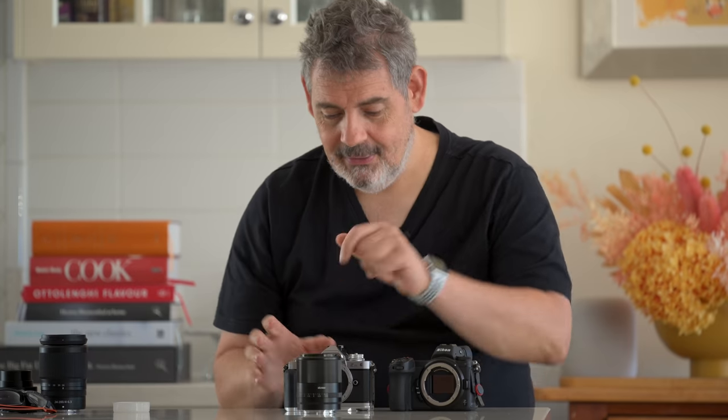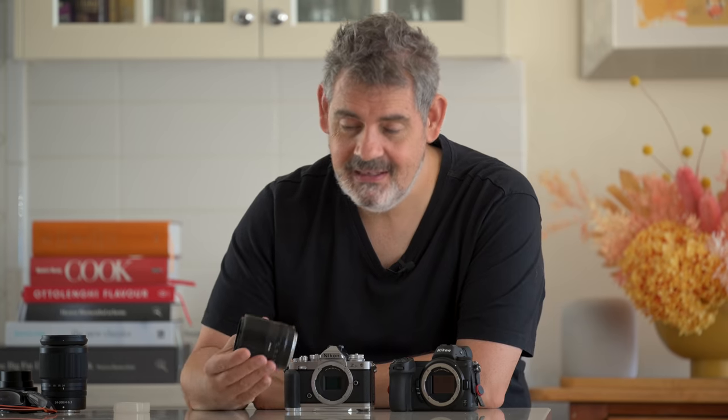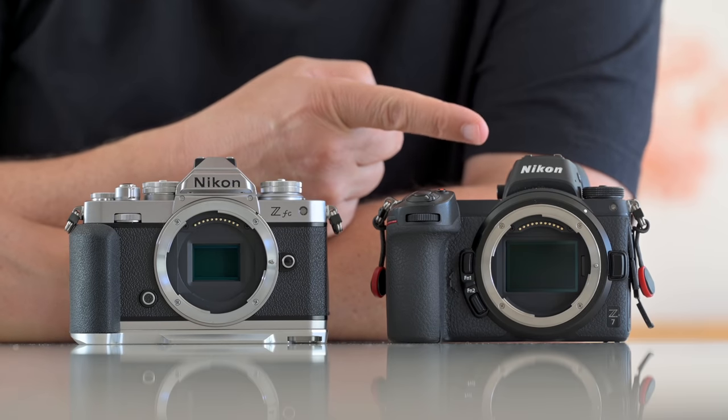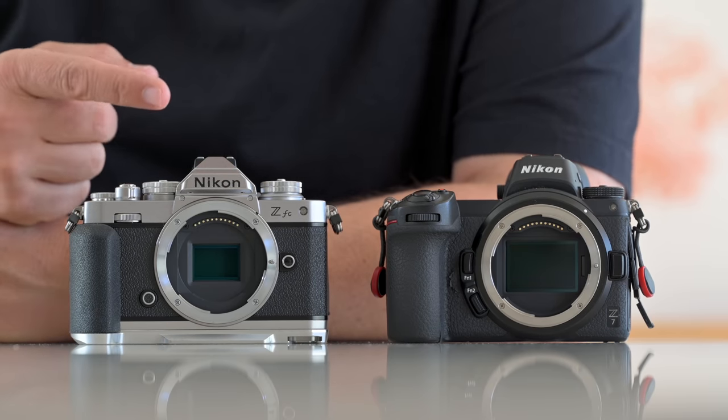Now, whether I stick it on the ZFC or whether I stick it on the Z7, it is still physically a 50mm lens. That's absolutely true, it cannot change. And the properties of a 50mm lens do not change. So let's be very clear about that. When I put it on the Z7, it is a 50mm lens. And when I put it on a ZFC, an APS-C camera, it is still a 50mm lens.